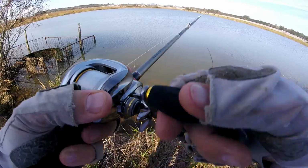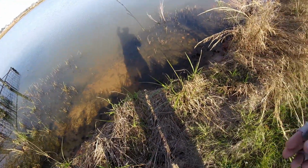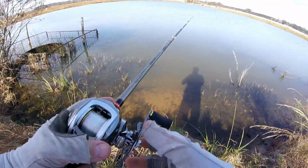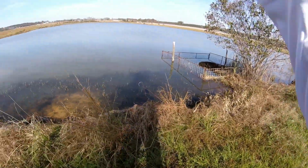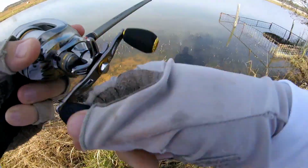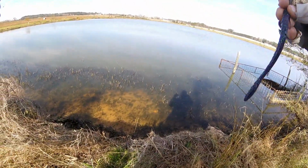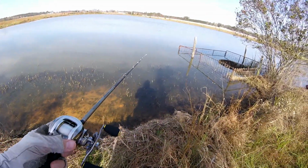There's absolutely no chance that there's not a fish in front of this little thing. They're just not wanting to eat. I don't like it. That's a fish. Oh my God, yanked it out of his mouth. No, no, no. See, he must have just had the worm in his mouth. Hook didn't even come out. Come on, buddy. Come on back.